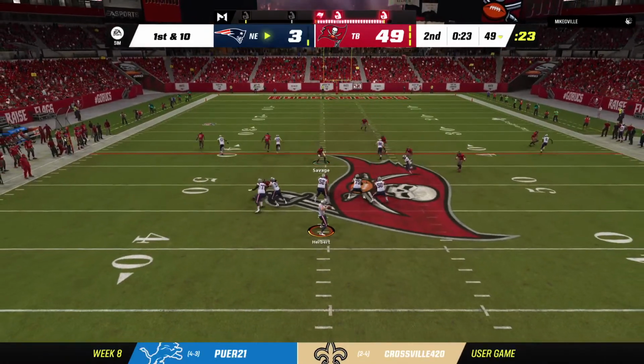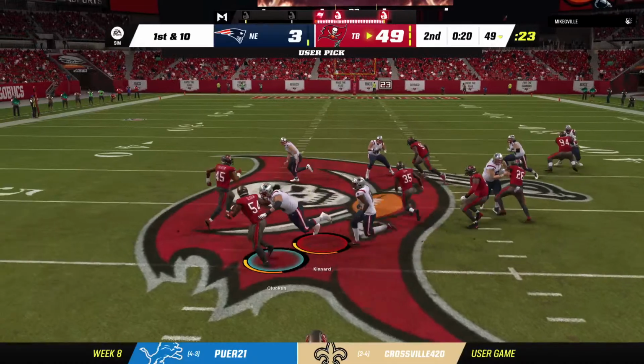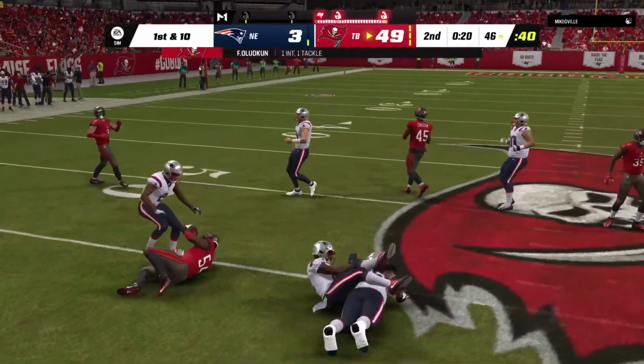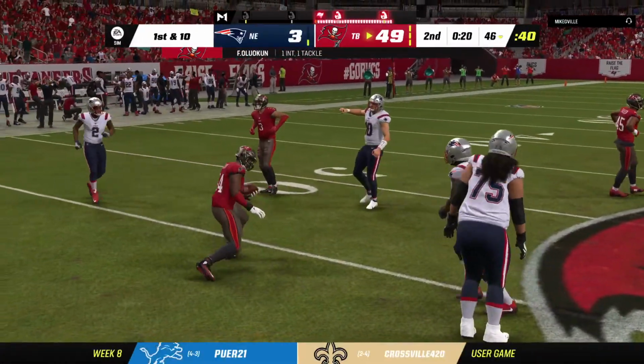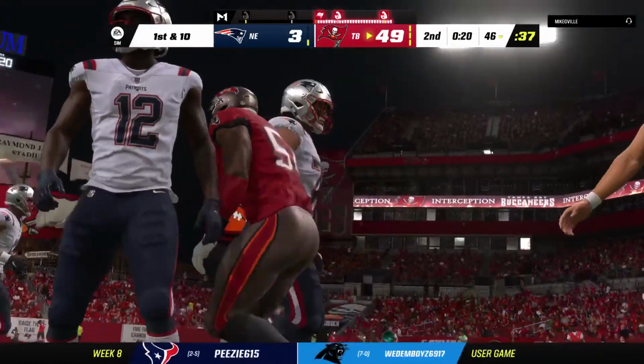To the air again, Herbert. And my goodness, another interception. Picked up by Foyesade American. And the Bucs are in great shape here as they take over at the 46-yard line.